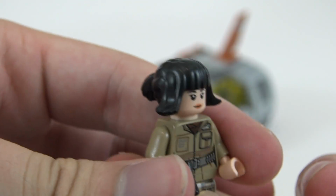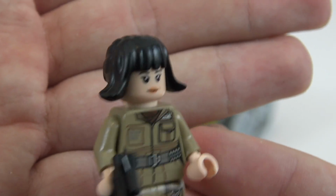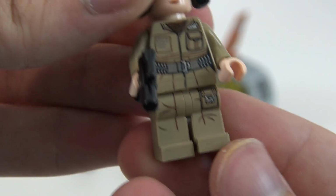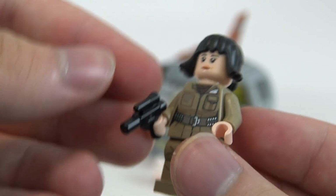She also has this new hair piece. It's actually hard plastic. It's not soft, so it's not going to bend on you or anything like that. And then she has this torso design, very interesting looking. She's supposed to be a Resistance pilot, I believe. And then she has a pistol as well.